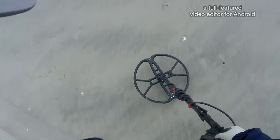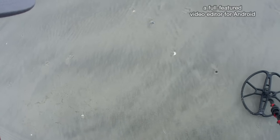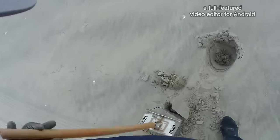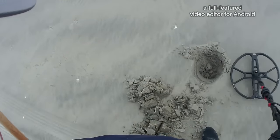This is pretty far down for me. I've been hunting a lot higher up. Sounds like it's fairly deep. It sounds like a coin.